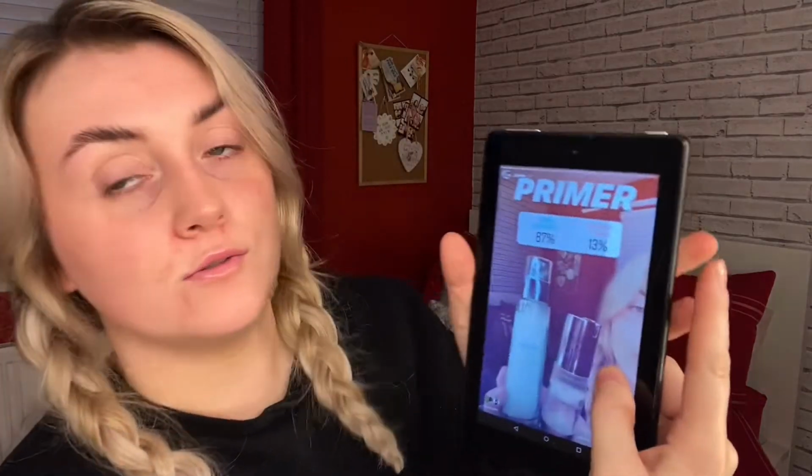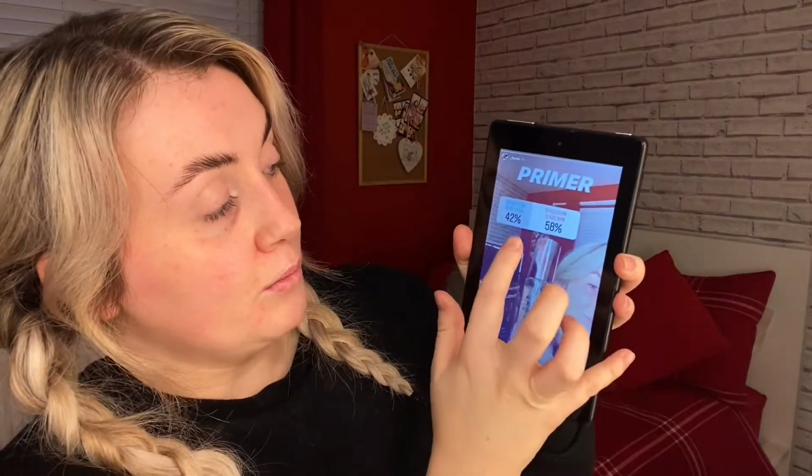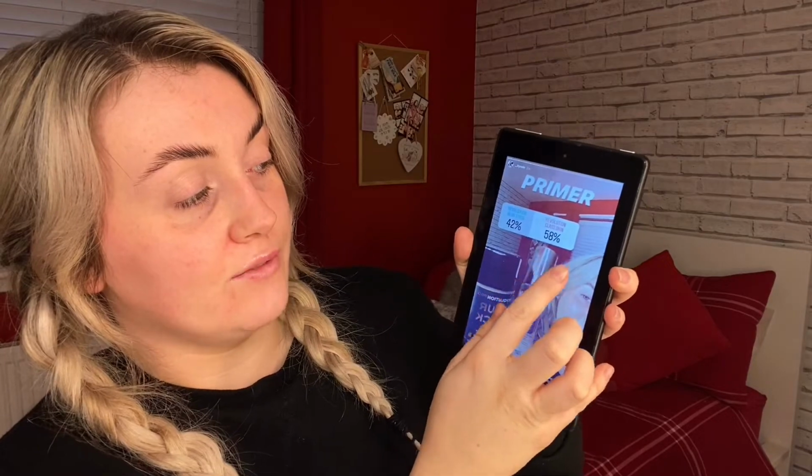Okay, so the first one is primer, so let's see who won. So there was L'Oreal Aloe Water, Bodyography Primer, Revolution Blur Stick and Revolution Glass Skin. So the winner of that is L'Oreal Aloe Water with 87%. So that had 87%, Bodyography had 13%, Blur Stick had 42% and Glass Skin had 58%.